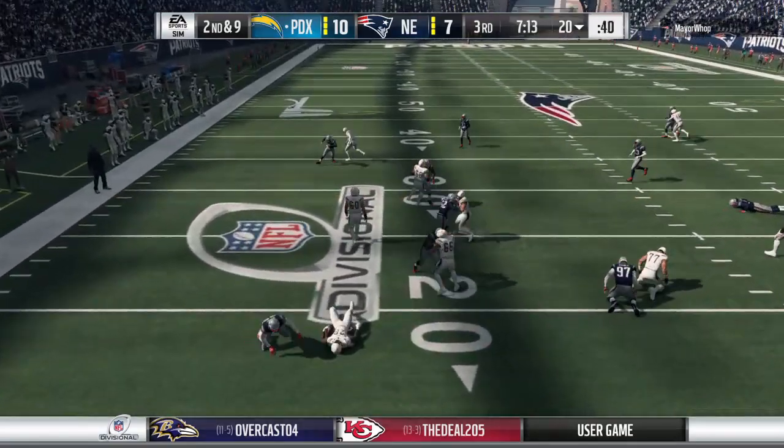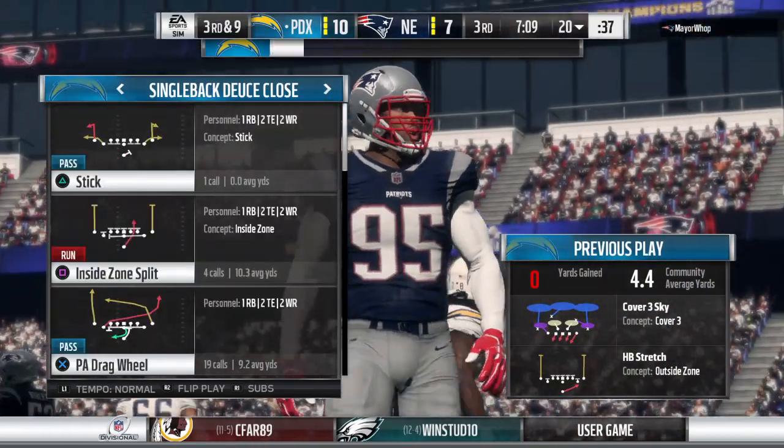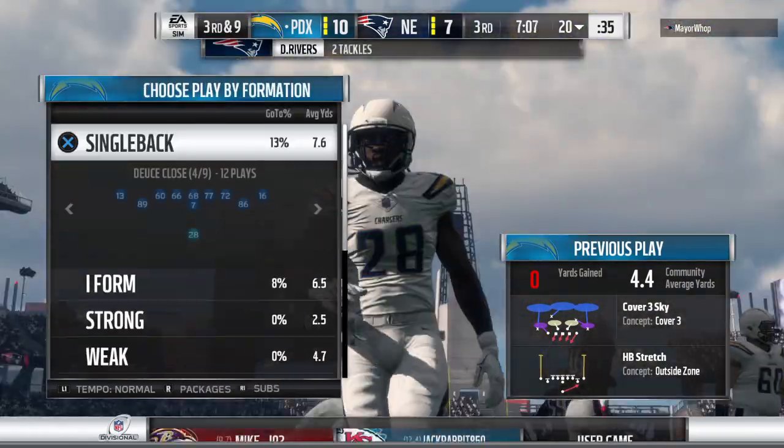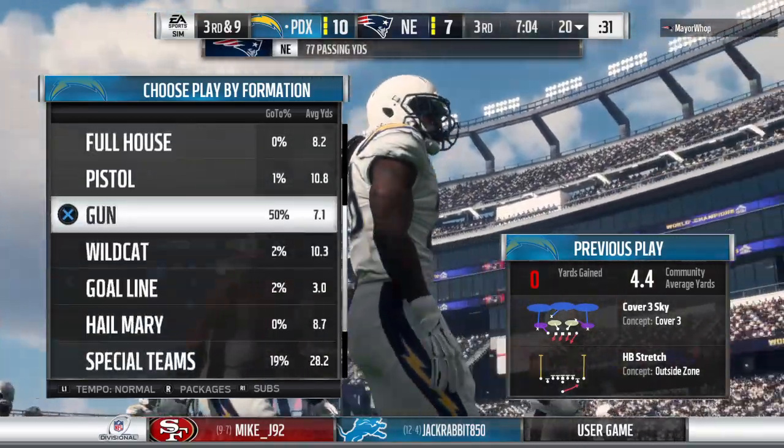This is Gordon as they go to him again. Looking to find a lane, but he can't. Reined in at the line of scrimmage. No gain on the play there, so that doesn't help. Now they're looking up at a 3rd and 9 situation.